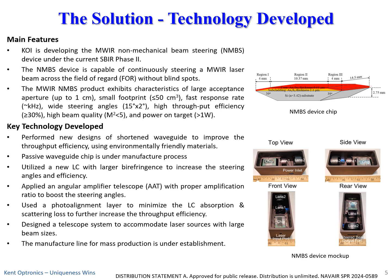The team has developed the key technologies as follows. 1. We have developed new designs of shortened waveguide to improve the throughput efficiency using environmentally friendly materials. 2. Our passive waveguide chip is under manufacture process. 3. We have utilized a new LC with larger birefringence to increase the steering angles and efficiency. 4. We have applied an angular amplifier telescope with proper amplification ratio to boost the steering angles.